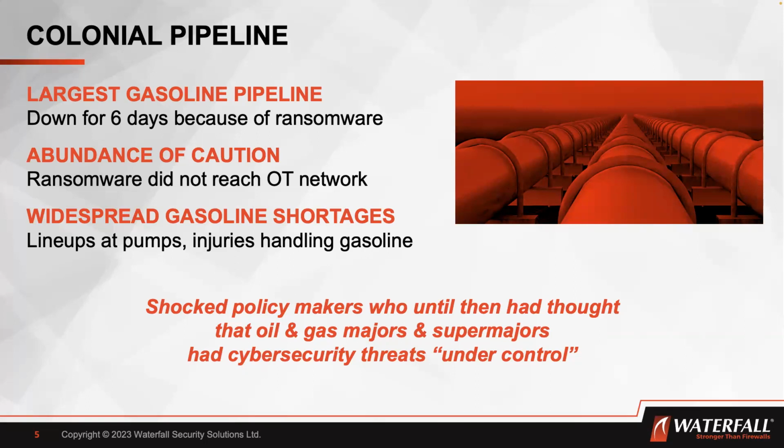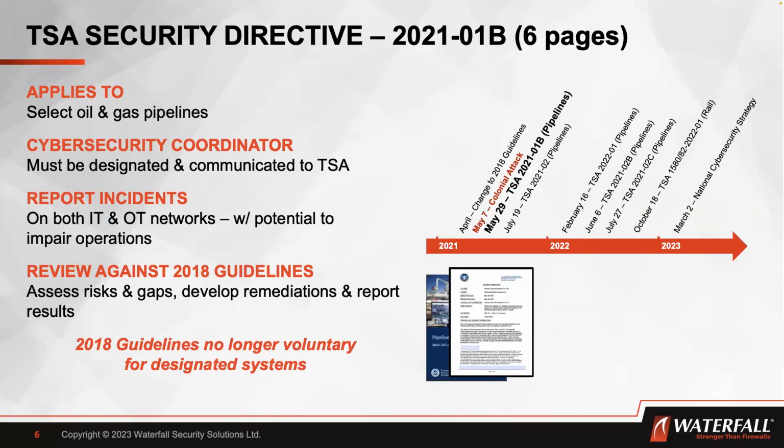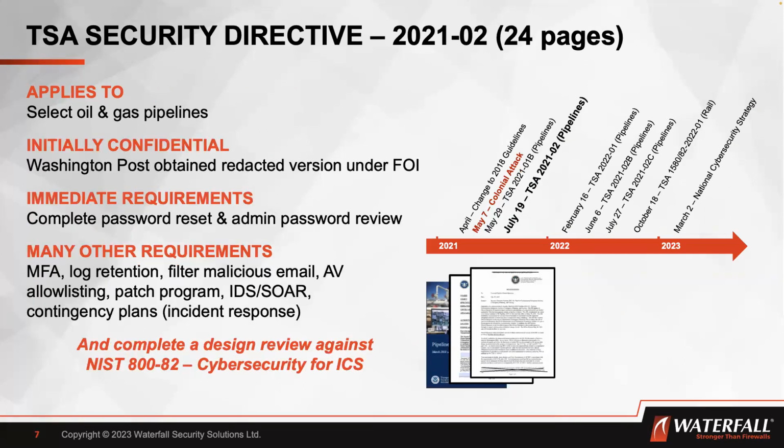Next slide, please. The reaction, a sort of knee-jerk reaction out of the TSA, came a handful of weeks later. They came out with a directive to the nation's largest pipelines. It did not apply to all pipelines, only the largest, and said that the guideline you saw at the beginning of the timeline is a regulation now. You have to do this: compare your system to what's in the guideline, give us a gap analysis, and explain how you're going to close those gaps. Next slide, please.